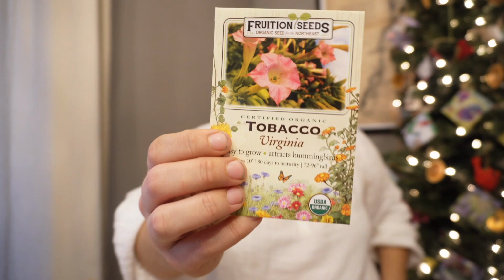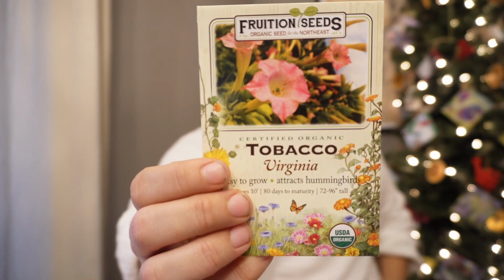And then I got Virginia Tobacco. Here we go. This is supposed to get very tall. And these are also really great for hummingbirds. So I'm excited about that. We do get some hummingbirds in the summer. So let's see if we can attract more.